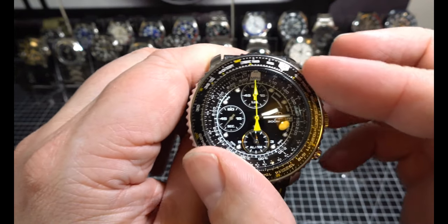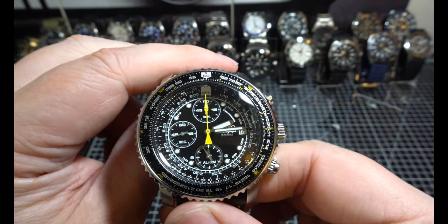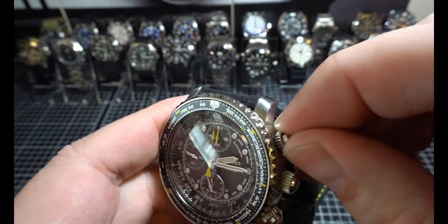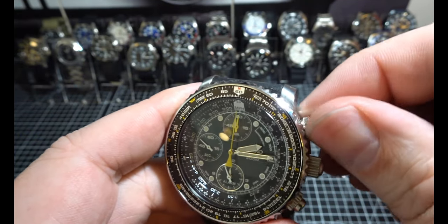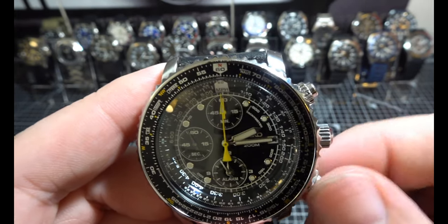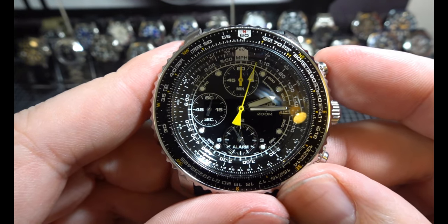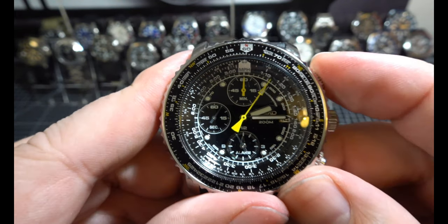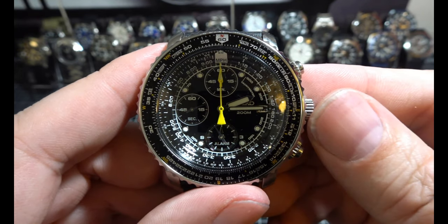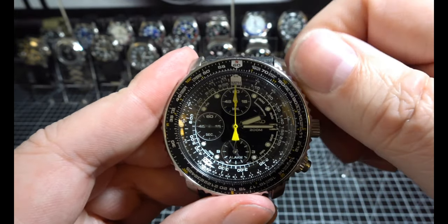So you've got a rotating bezel, so it does rotate both ways. You've got a screw down crown. You've got screw down pushers as well. As you can see, so you can make the chronograph work. That works nicely. Nice smooth action down to 60 again, to 12 o'clock. Screw them back in, which makes it 200 meters water resistant.